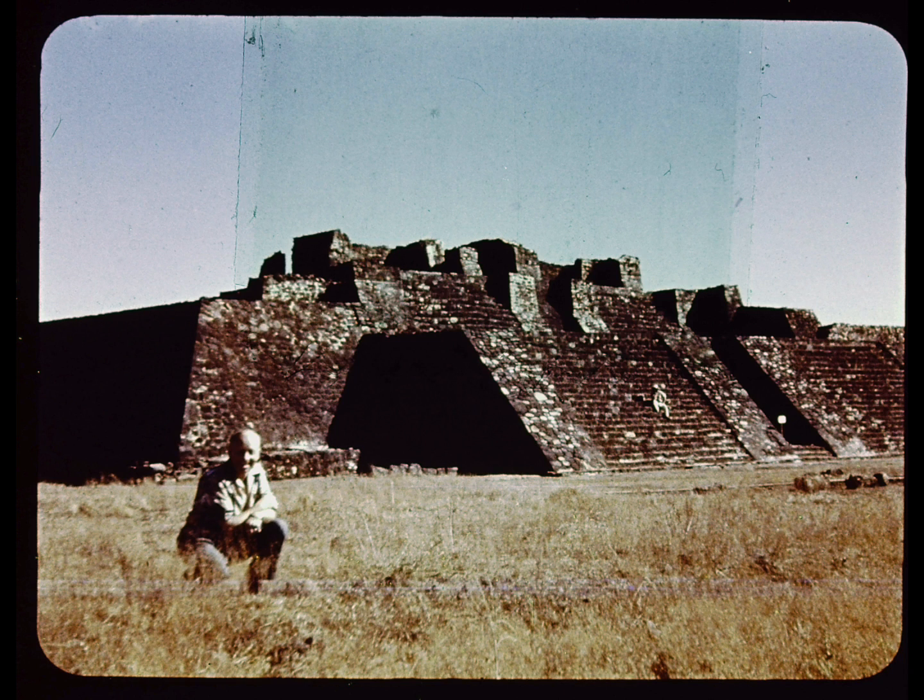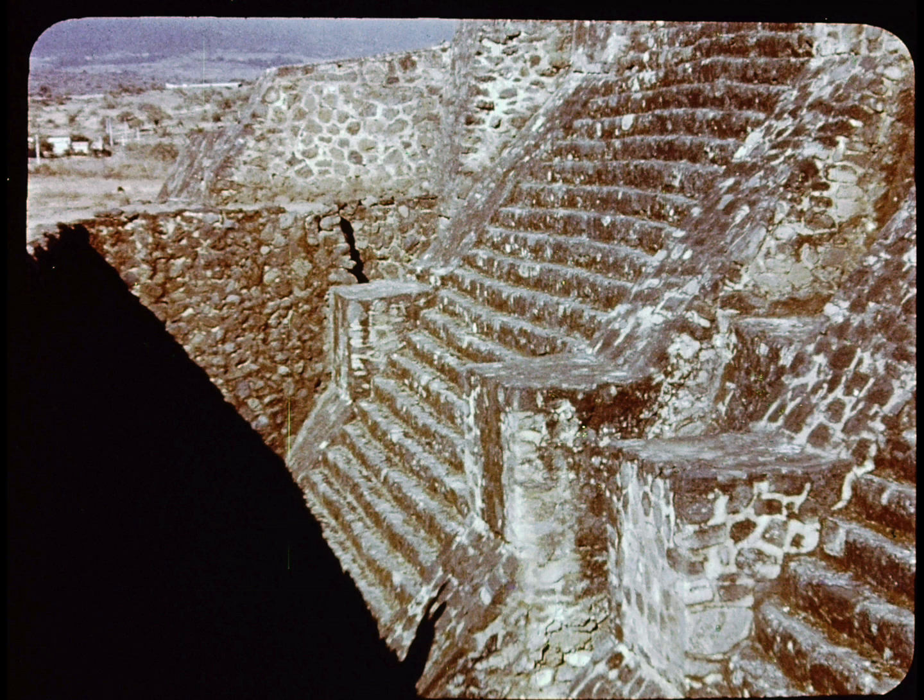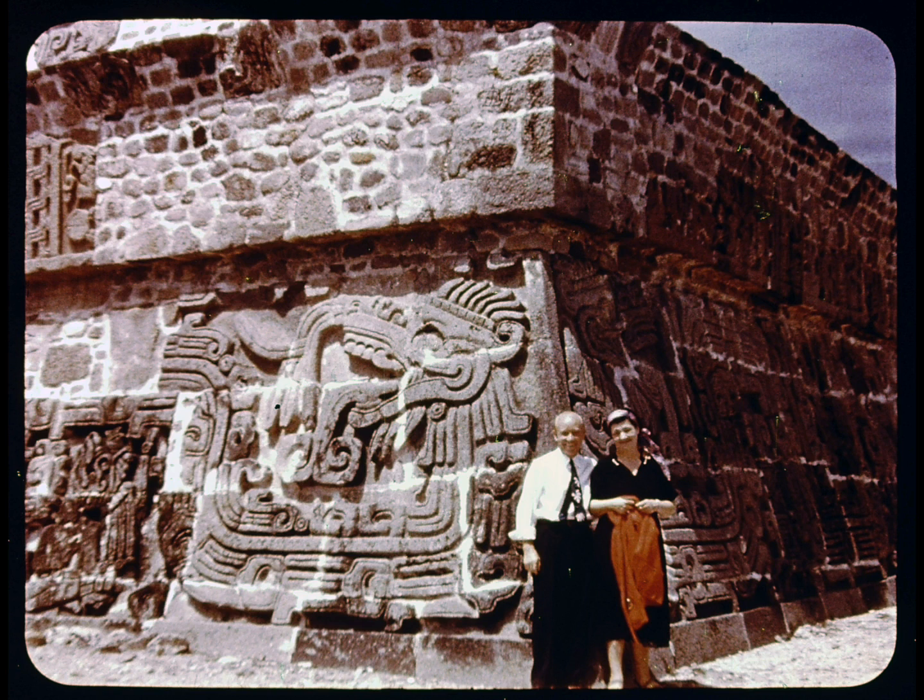That's something to climb those steps. We took a guide to guide the guide here at Xochicalco. Our guide got lost. Notice the human teeth again in the serpent's mouth and the feathers coming out of his head this time.